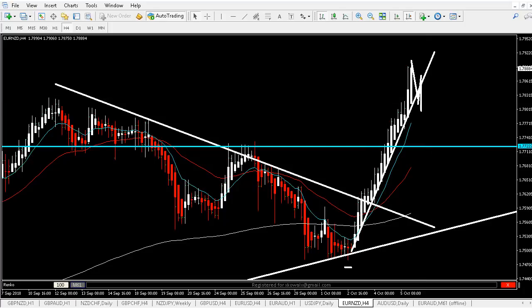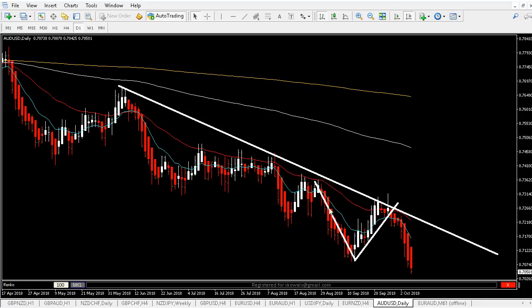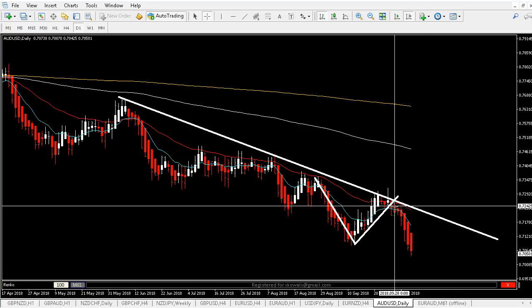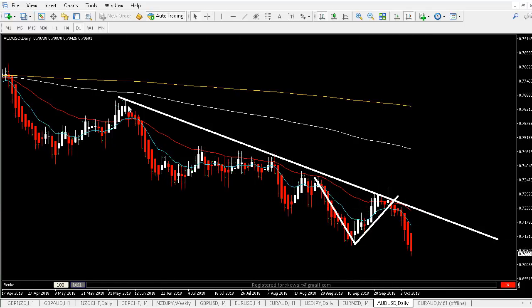And the last one would be the Australian dollar US dollar. Since we talked about this, it's still going down and going down. So all the shorts on our powerful trend lines this week on the higher time frames are working out. So well done to everybody.